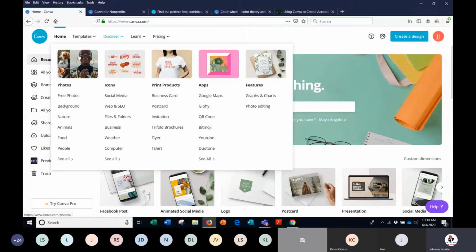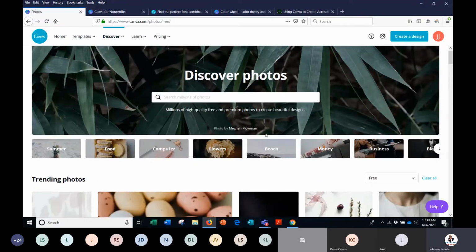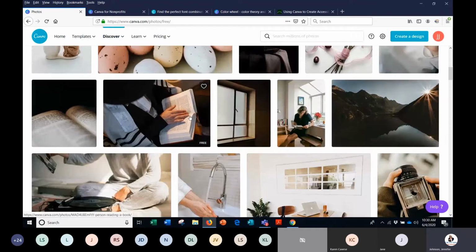Those are all right here. You also have access to those once you're in the design tool, which we're going to hop into in a second. But this is one way to get started. So if we go to our free photos here, you can search for things right here. Trending photos, ones that people are using a lot, are going to show up here.